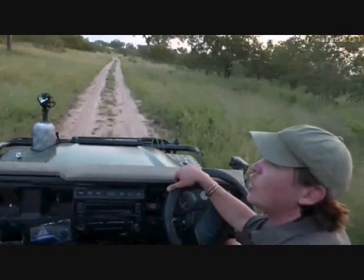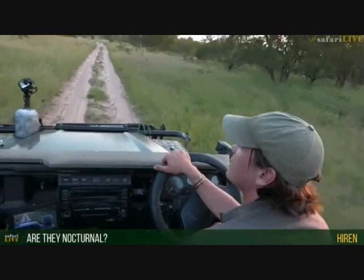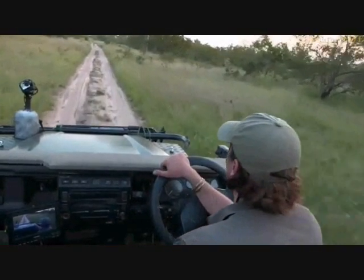Erin is wondering, are they nocturnal? They're not. They're actually diurnal. They will rest in the night. Well, there was such a big dung beetle that flew past, I thought it was a bird.